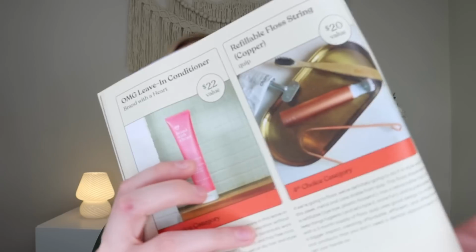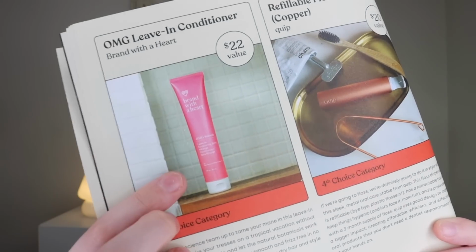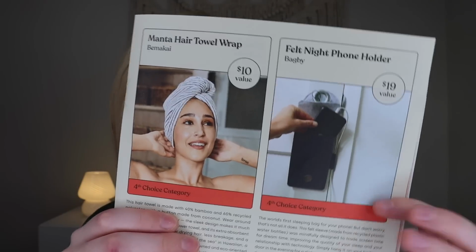All right, so the other choices in category 4 was from Brand with a Heart OMG Leave-In Conditioner for $22. I don't know if it's a repeat, but I've gotten it before. I don't know if I've used it, but I've seen it before. The next thing is definitely a repeat because I've chosen this before. It's the Bemakai Manta Hair Towel Wrap for $10, which I love. I already own this one. I love these, but I don't need any more.